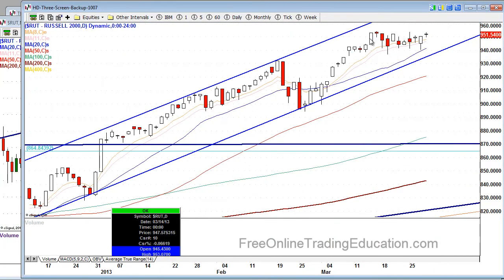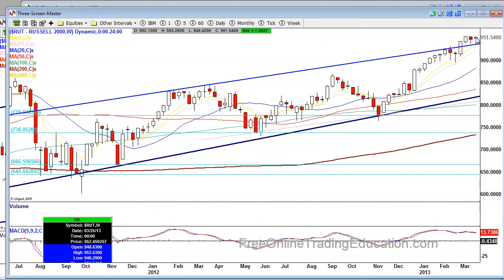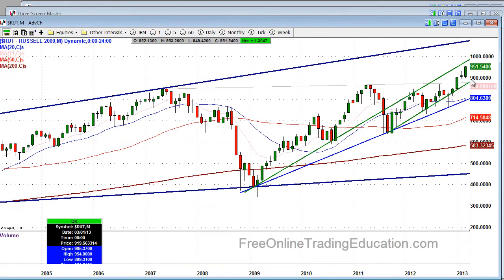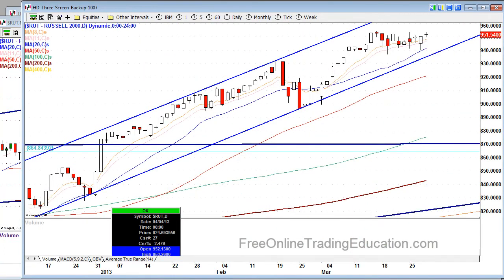Here is the daily. We just remain range bound, but above major moving averages on the weekly chart. Sideways action, and if we continue to go sideways for a while and then break out, that would be nice and bullish. On the monthly chart, we do have some resistance coming up. It would be around 975, so I'd certainly be marking that down.